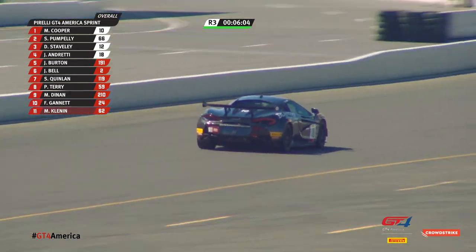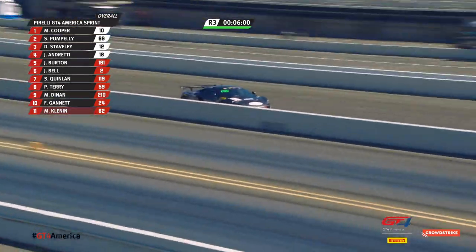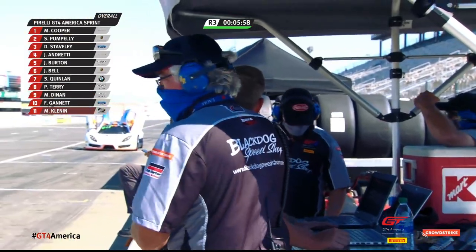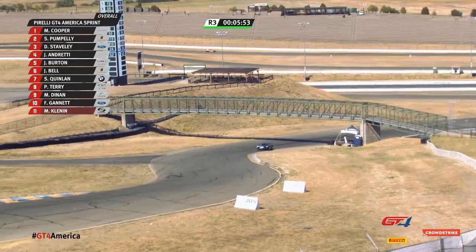Cooper rolling into the throttle here. 6 minutes to go on the clock, and they're lapping in the 150s or so. So three, maybe four laps left. Probably four.